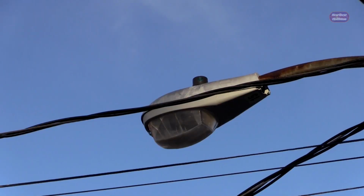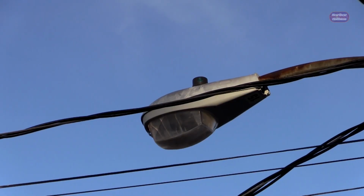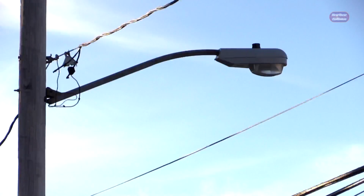Right. So the town, again, received a grant to convert all of the streetlights in town to LED fixtures, which is going to be a great savings to the town. The town recently acquired the streetlights from Eversource, so they now belong to the town.